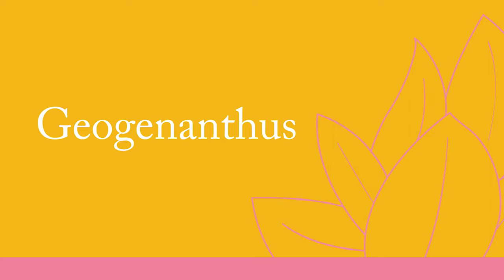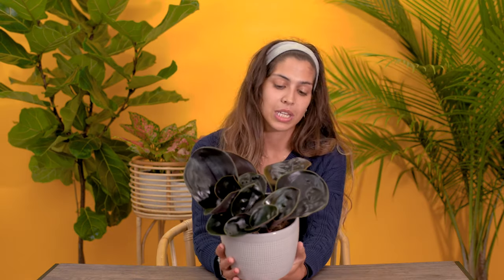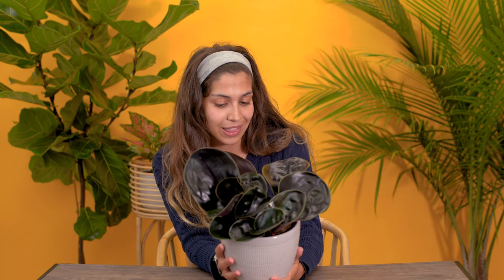This looks like he came from the prehistoric times. Geogenanthus? Geogenanthus. This one I know. This is a Geogenanthus.